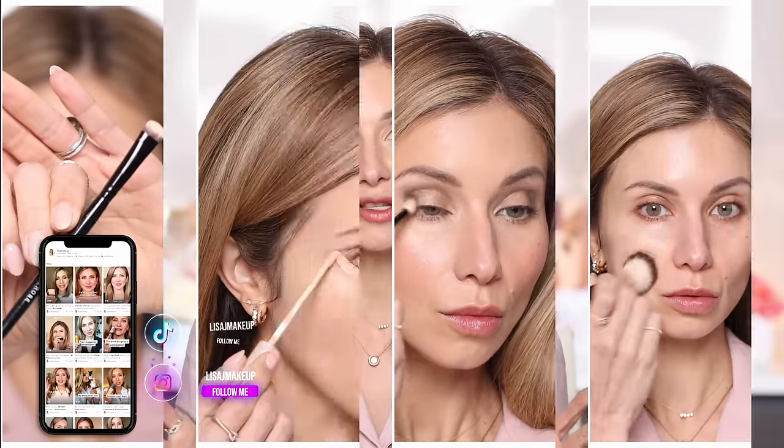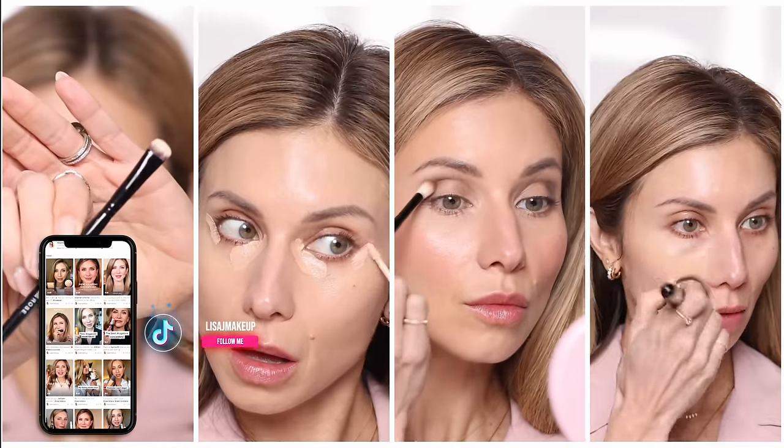Today we're gonna talk about the best new makeup. I have spent a small fortune over the last 2 months on makeup. I'm talking about Prada, Valentino, Makeup Forever.